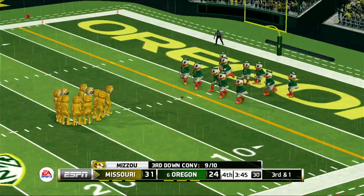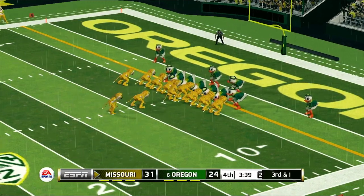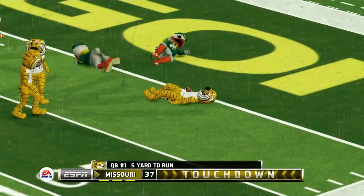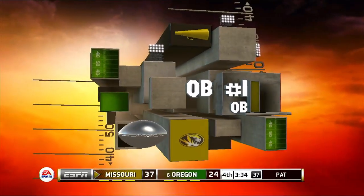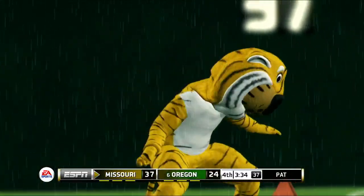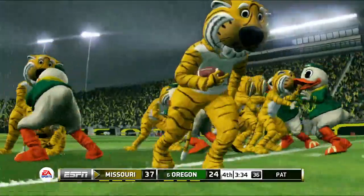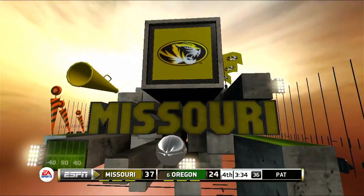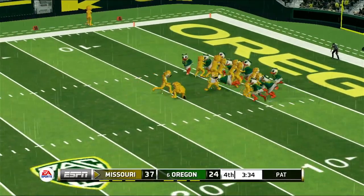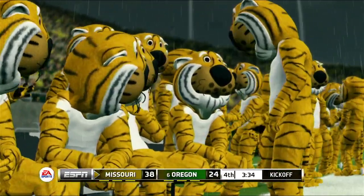It's the 11th play of the drive. And it looks like they're going to bring everyone in tight for this one. He scrambles. And he's going to run this one in. Touchdown. A great move to get into the end zone. There's a perfect play call. They looked like they practiced that one a few times. And he hits the PAT. So an 11-play, 76-yard drive, and that's good for a touchdown.